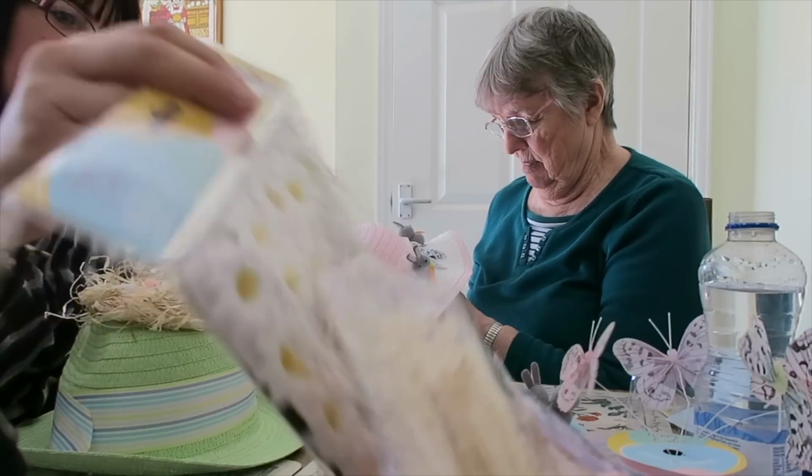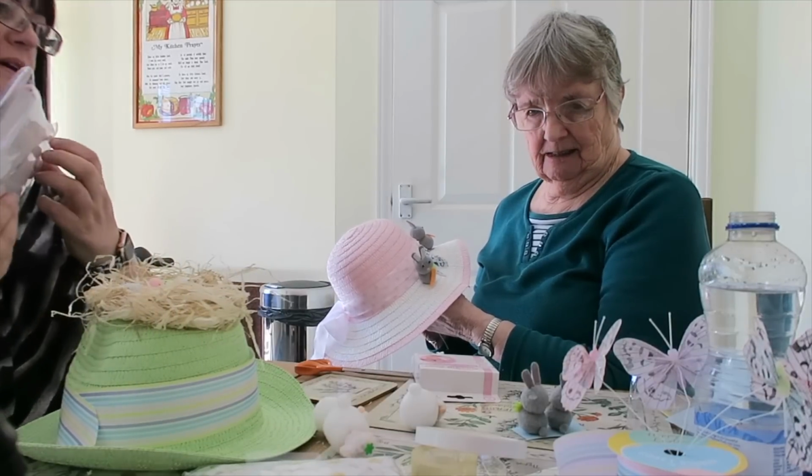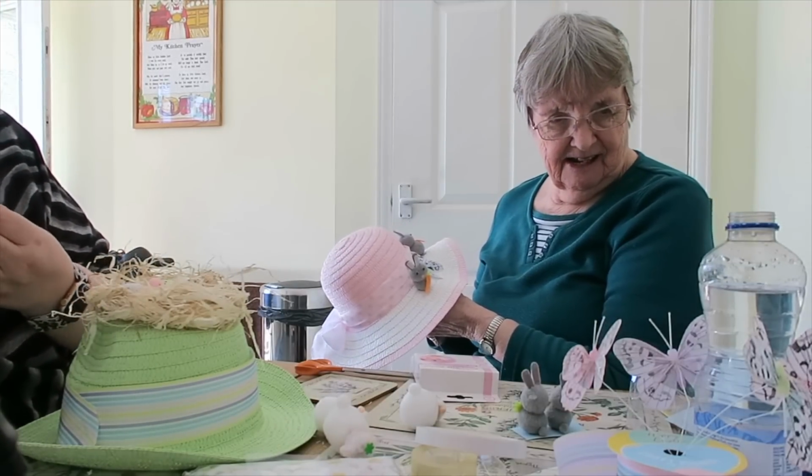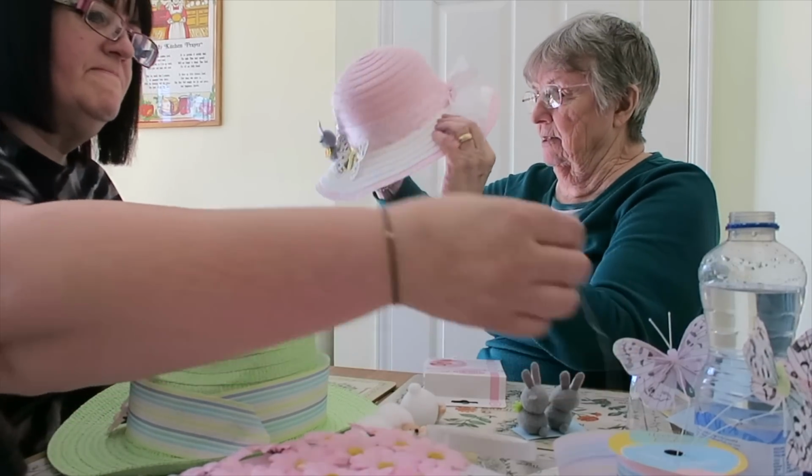Did I only buy two colours of flowers? I thought I bought more than two. Have you been squirreling stuff away from me? No. I've only bought two. No, let's put this on and see what it looks like so far.